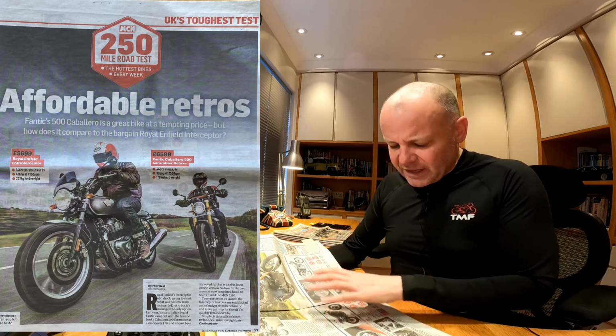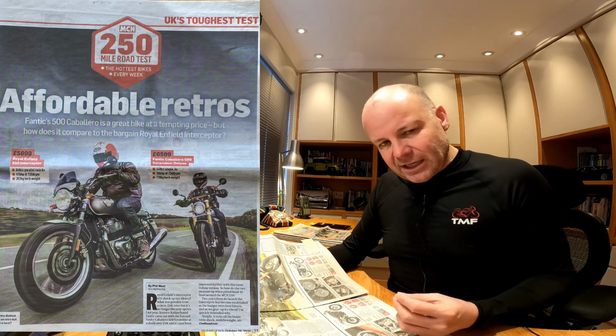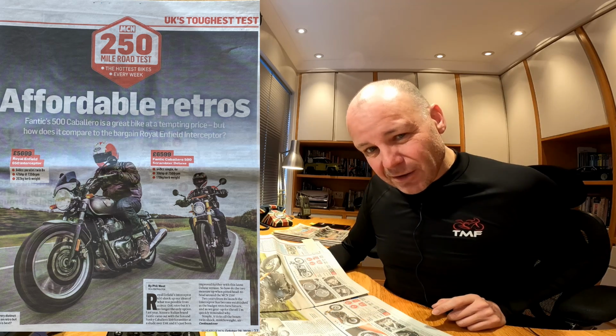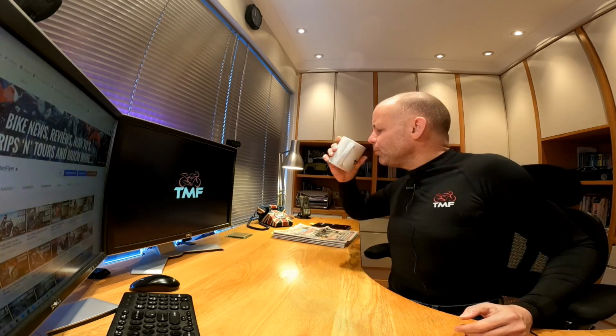But again, I think it's a bit of an odd comparison because the Caballero is designed as a sort of classic looking Scrambler off-road bike, and I think it's a single as well, isn't it? Yeah, it's a 449cc single. Comparing it with a 650cc twin, bit of an odd comparison maybe, but there we go. All right, so that's it for the first paper.